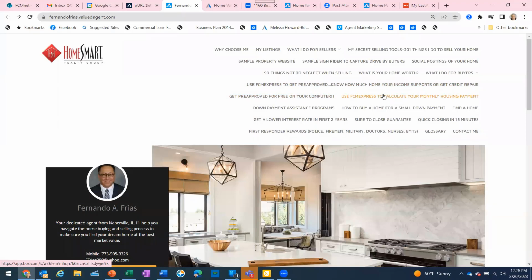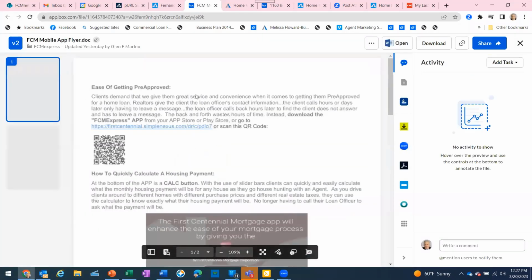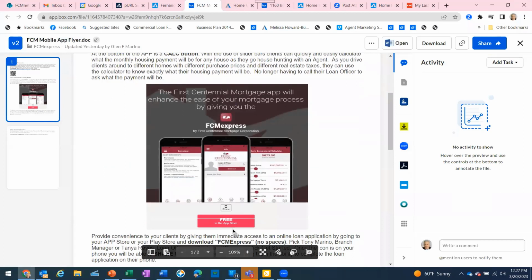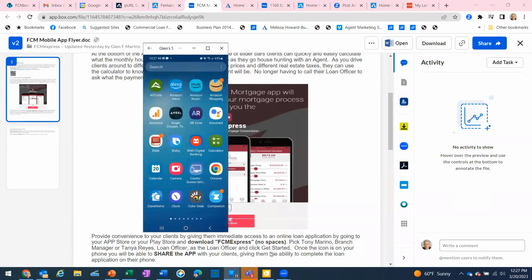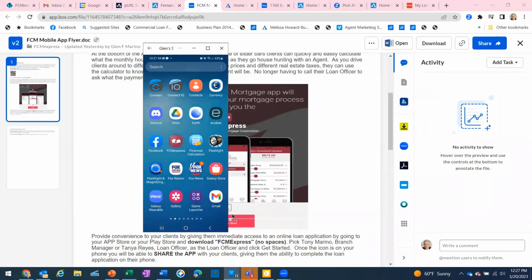So if we go over here on how to calculate your monthly housing payment, once again, it's going to bring them to download the FCM mobile app. What we're going to do here is, let's see how that actually works. If we go over here to my cell phone, and let's just see if we can't do this together. So my cell phone, once you download it, it's going to look like this. It says FCM Express right there. You're going to click on it.